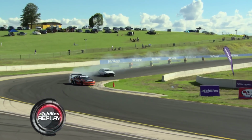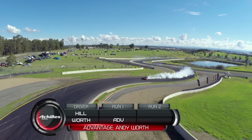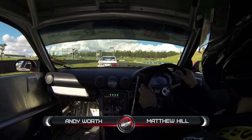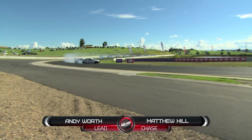As we head to the replay here, this is exactly what I'm telling you. Both of them hit that inside clip, but as they come through here, both in the middle of the track, not going to the inside, not going to the outside, and the judges have been very specific about what they want, so I guess that's what we're going to look for in the next run. Drift Citizens, the sticker on the steering wheel, that's the club that he drives for.